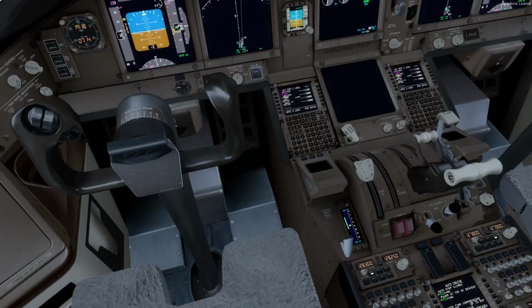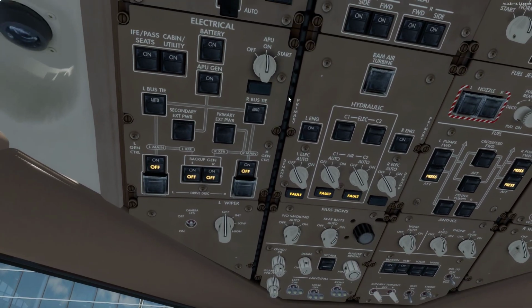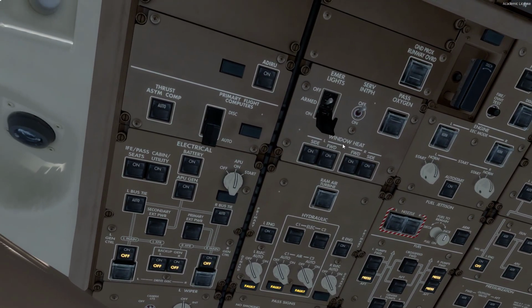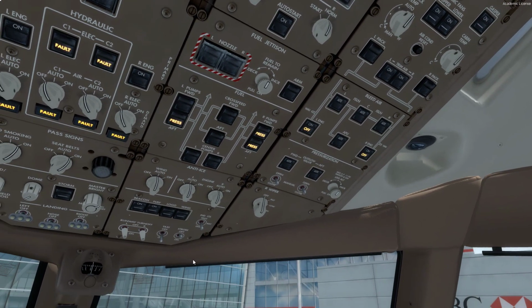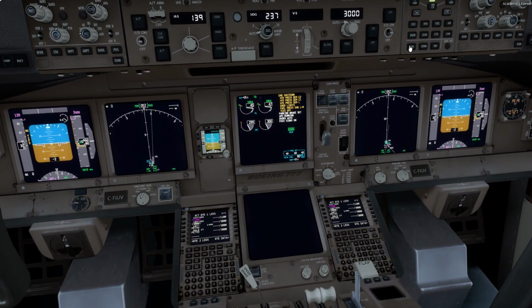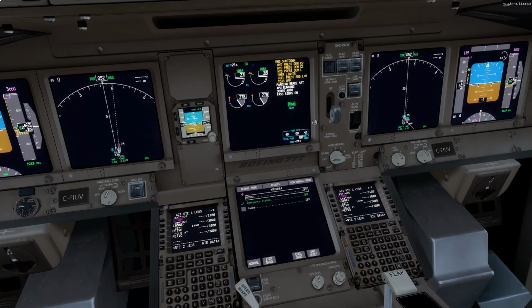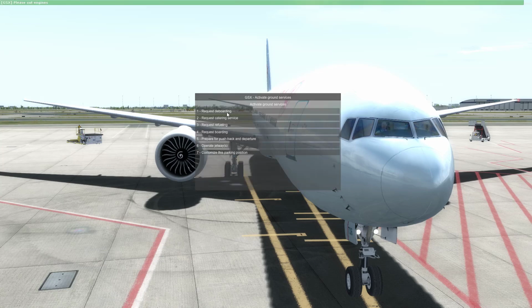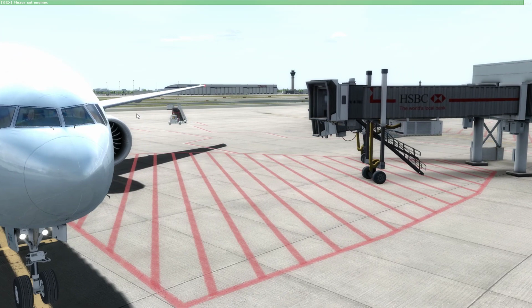Set the parking brake. Get rid of the engines. Get the hydraulics and the power for some of it. Emergency lights can come off now, and also the PAX. And now that's off, the beacon light can come off as well. Right. Welcome to Toronto. Parking brake is set.